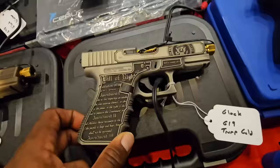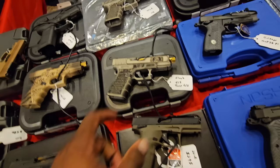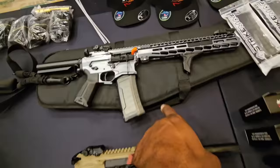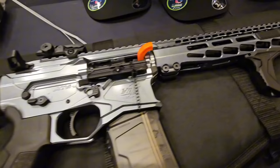How you doing today? I'm doing well, how you doing? Good. That work on that Glock, golden barrel. Do you know if that barrel is titanium nitride? I'm not sure, to be honest. This one, what do we have here? This is the Wild Arms XTR V2. Okay, AR pistol. And Wild Arms, that's your brand? The Wild Arms is our brand. We manufacture ourselves. We do everything in-house. Machining, the coating, the building, everything is done in-house.